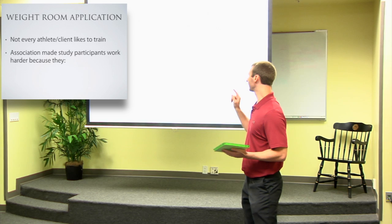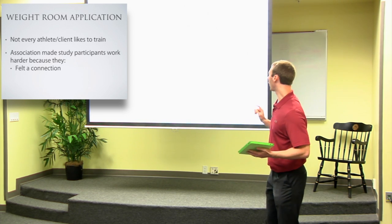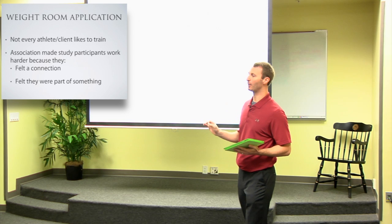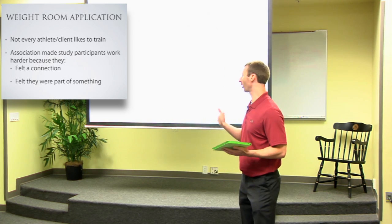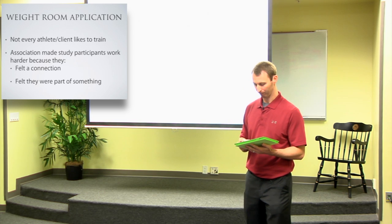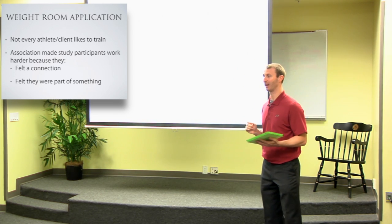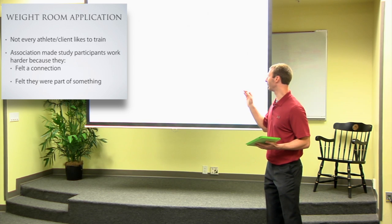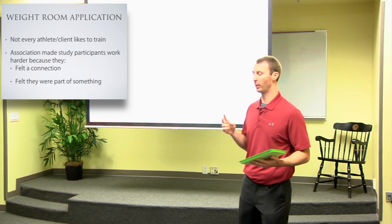And they felt it was because, A, they felt a connection, and they felt they were part of something. So if we can capitalize on that, we can get them to work harder, doing what their ultimate goal is anyways. I think this is golden information that we just have to be able to capitalize on. This information was out there, but it's been in different journals and studies and hasn't been maximized by strength and conditioning coaches and trainers and business owners yet.